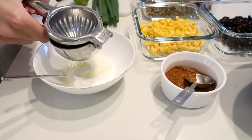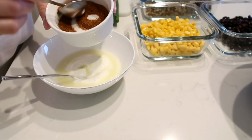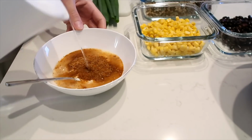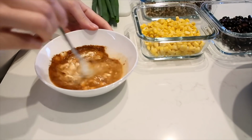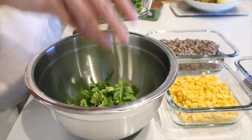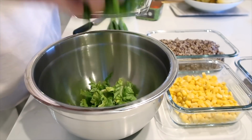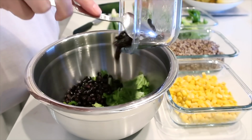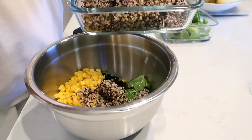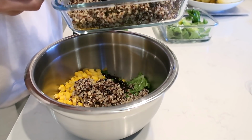So starting with the dressing, I'm combining the yogurt with the lime juice and the taco seasoning and just a little dash of water, and mixing all of that together, putting that to the side, and then just assembling the salad, which is so easy. I highly recommend having pre-prepped ingredients in your fridge, especially things like this that are so versatile and you can do so many things with it.